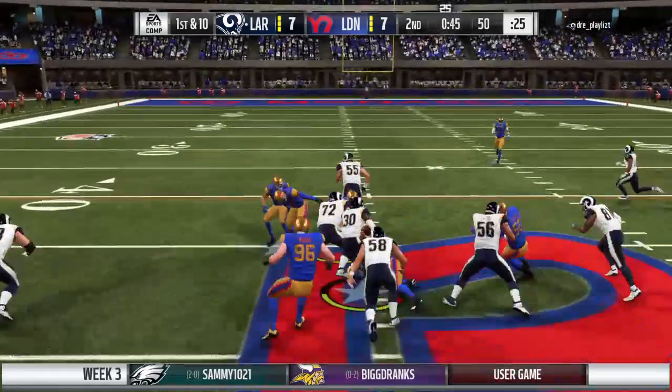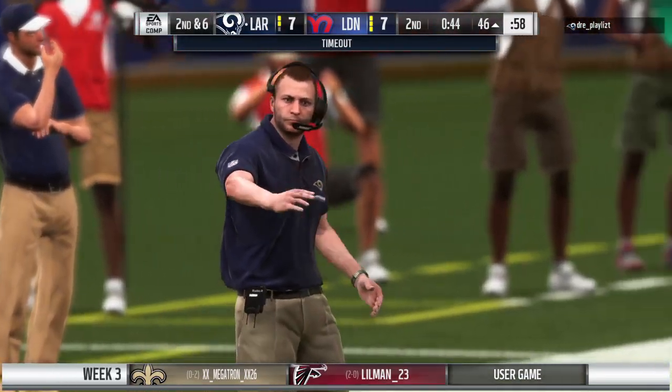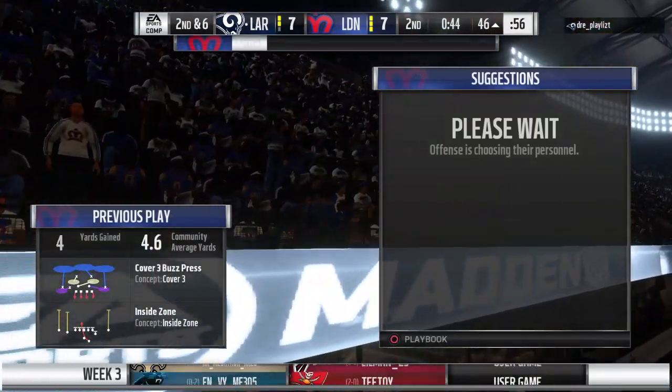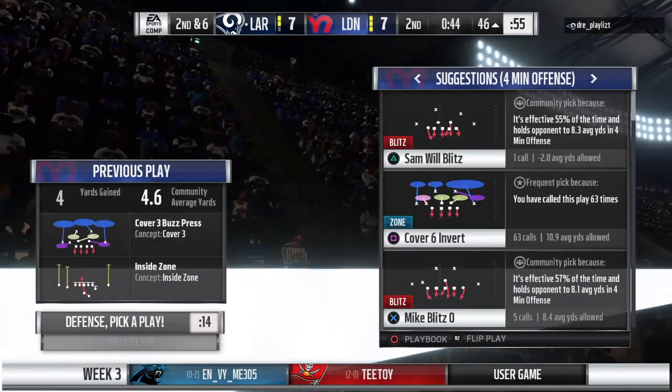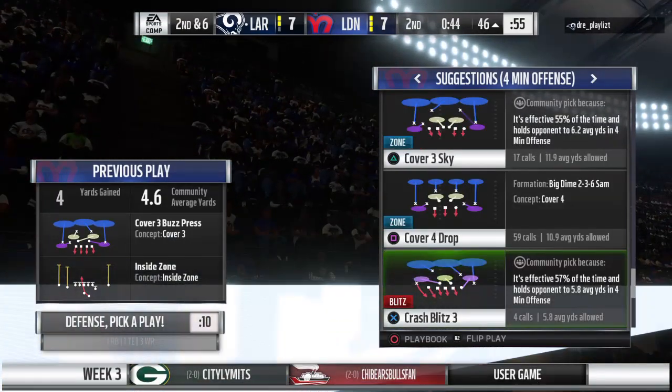They'll run it now out of the gun. And able to push his way forward here for a good little gain. And before this second down play, we'll get a whistle, a signal, and a timeout, as they'll stop it with just over 40 seconds to go in the first half.